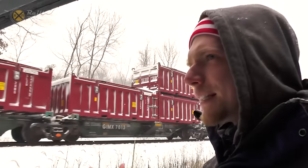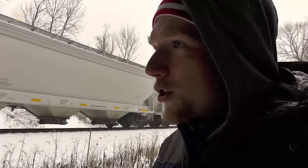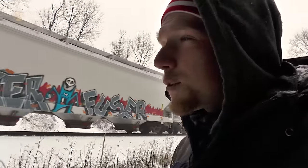So now that it's crested the hill, it's having very little problem because it's coasting. As long as they're not on too steep of an incline, they usually do pretty good. You can see this one's doing pretty well now.